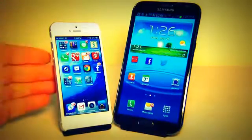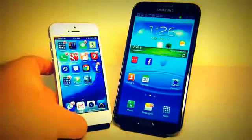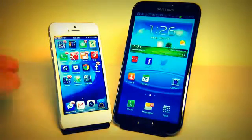There's not a whole lot that you can do with the iPhone 5 when it comes to customization like you can on the Android. You can tweet from here and Facebook from here and share it.